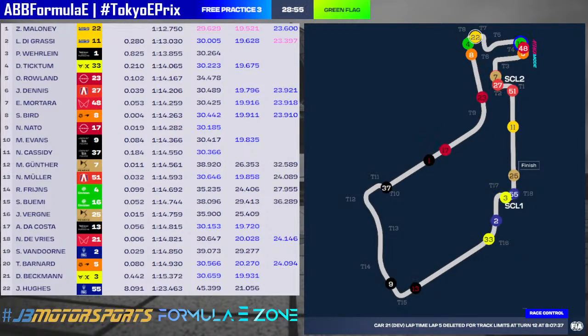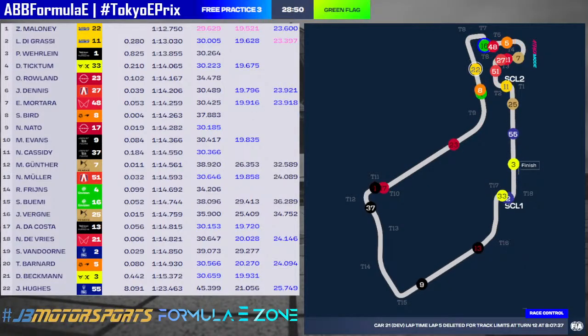How is the car balance so far? A bit oversteer. Copy. Especially with the hot tires.